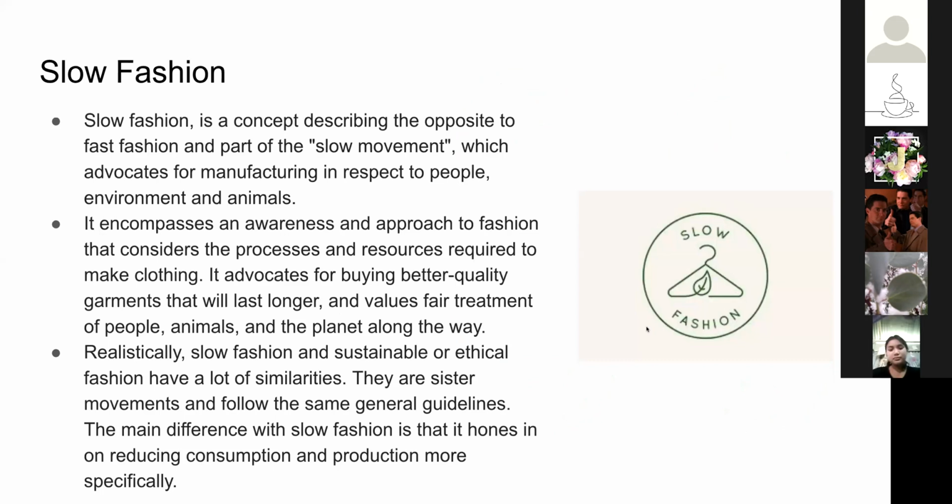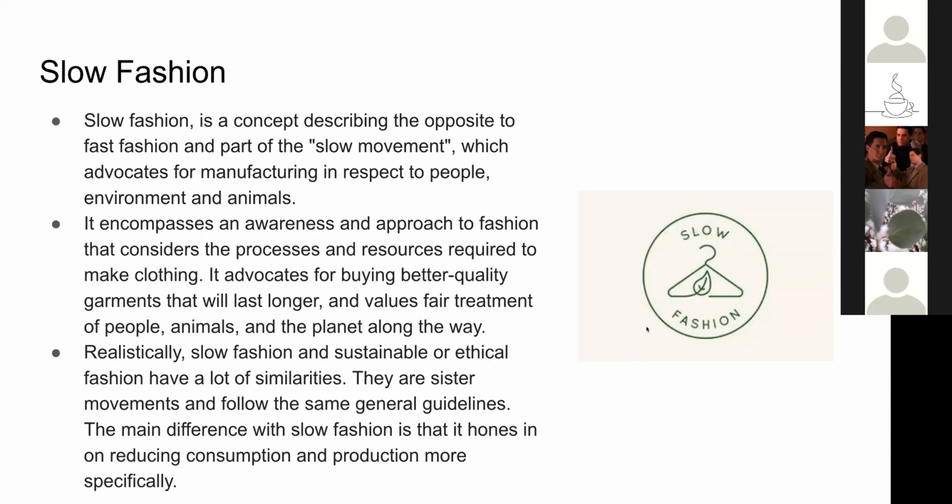It encompasses an awareness and an approach to fashion that considers the processes and resources required to make clothing, and it advocates for better quality garments that will last longer, values fair treatment of people, animals, and the planet along the way. So realistically, slow fashion and sustainable or ethical fashion have a lot of similarities.